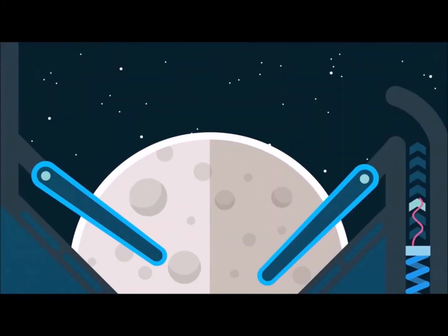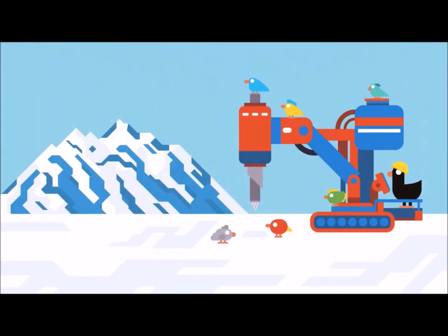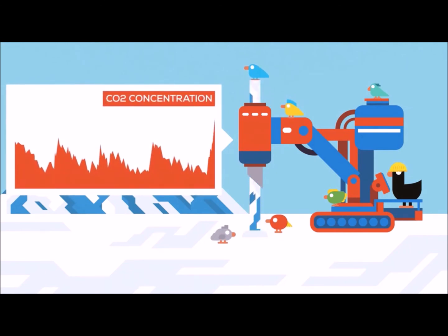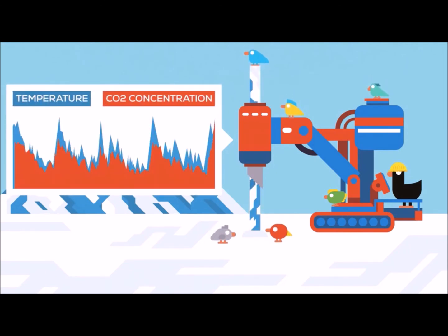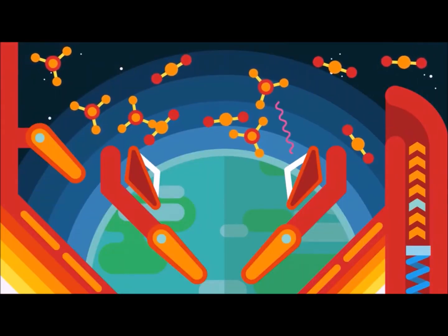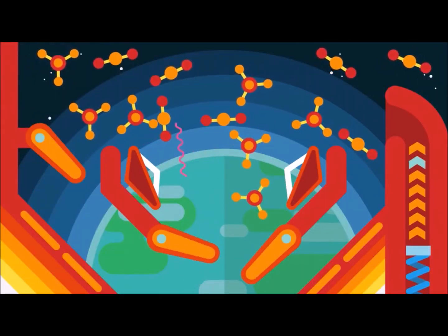We don't need to visit the Moon during frigid lunar night to know just how important the game of radiation pinball is for Earth. Ice records from our own coldest climate show that small natural variations in atmospheric carbon dioxide produce relatively big changes in temperature. They also show that, compared to the last 800,000 years, the game today is much, much harder.